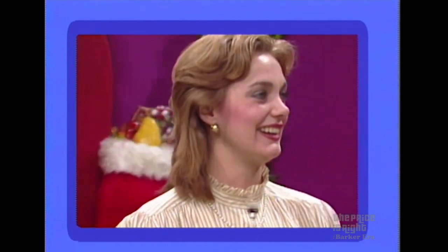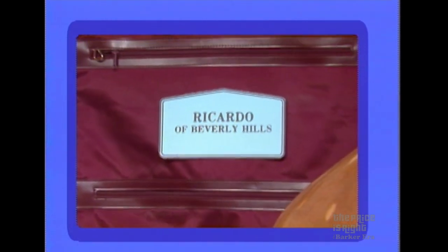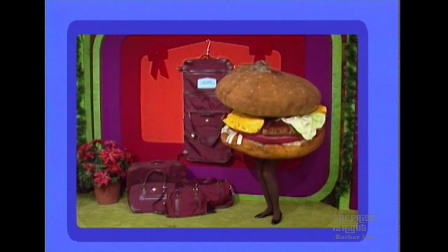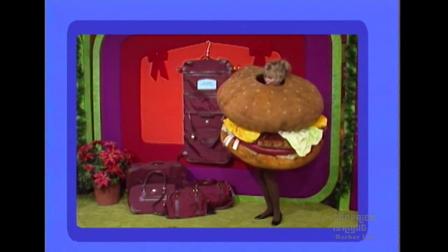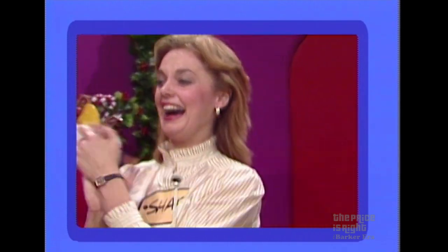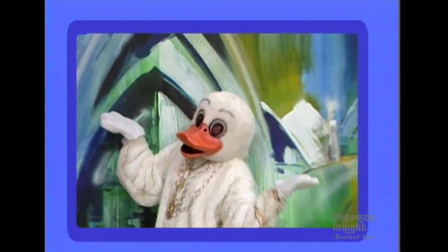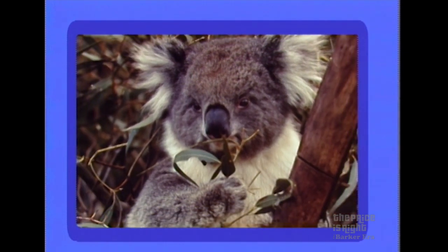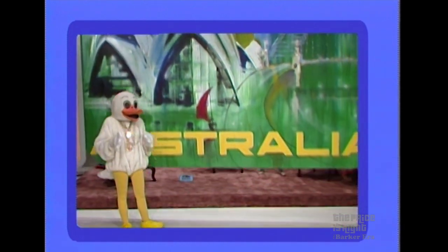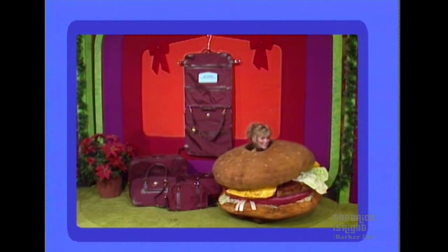And for your traveling convenience, this handsome set of luggage. A 5-piece luggage ensemble from the Rodeo Drive collection by Ricardo of Beverly Hills. Lightweight, nestable, and smartly styled for today's traveler by Ricardo of Beverly Hills. And now that you're ready to travel, you can take off for the land of Down Under, Australia. We'll get you and your companion round-trip coach from Los Angeles to Perth, Australia for a 6-night stay for two at the Sheraton Perth Hotel. You'll enjoy this modern 22-story hotel, which is centrally located and within walking distance of the Swan River, Kings Park, and shopping, the Sheraton Perth Hotel. And this showcase can be yours if the price is right.